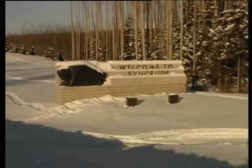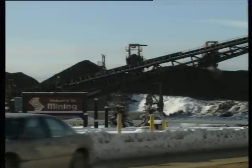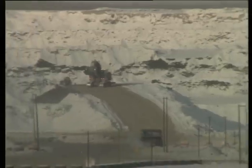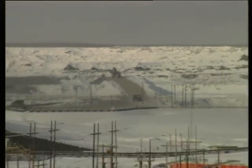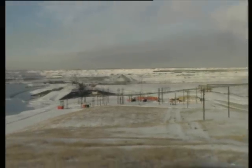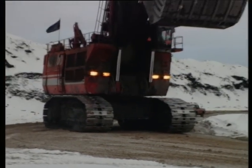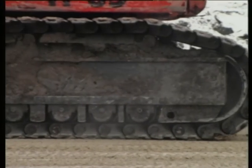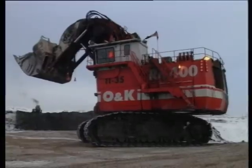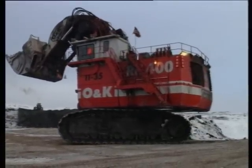Syncrude Canada Limited, the world's largest oil sand producer, employs highly sophisticated mining and concentrating methods to produce more than 70 million barrels of high-quality sweet blend oil per annum. This represents 20% of the conventional oil processed in Canada. 2 O&K RH200 excavators are already working in their operations. The new RH400 is a vital part of a huge expansion scheme at the North Mine, loading abrasive sticky oil sands onto 240 and 320 short-ton trucks in 3 or 4 cycles respectively.